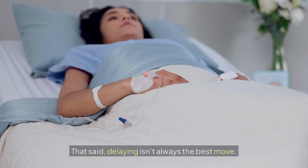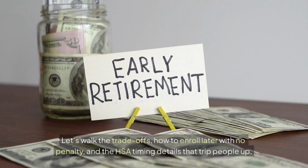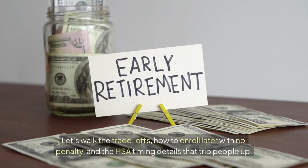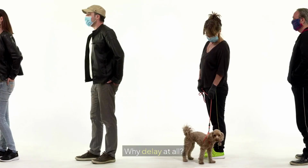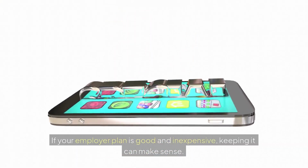That said, delaying isn't always the best move. Let's walk the trade-offs: how to enroll later with no penalty, and the HSA timing details that trip people up. Why delay at all? If your employer plan is good and inexpensive, keeping it can make sense.